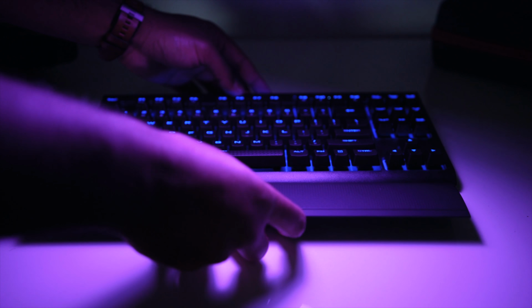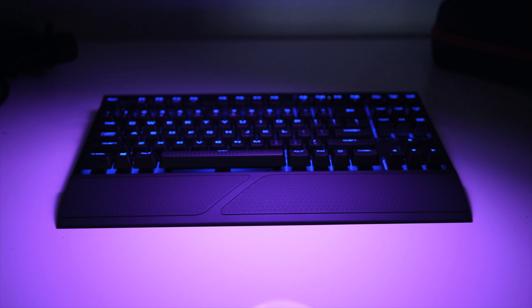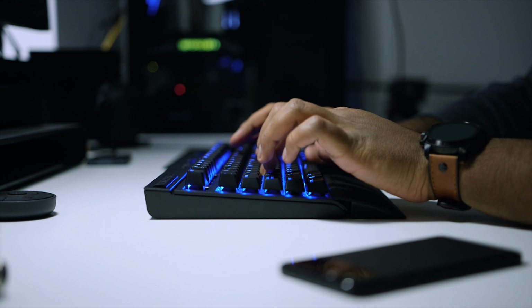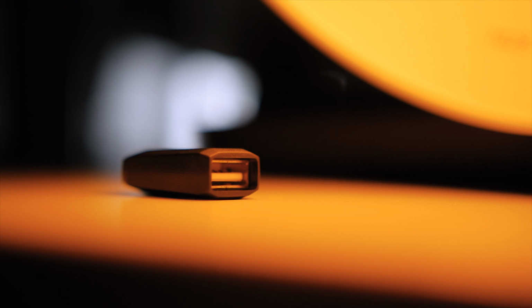Coming back to the K63 Wireless, there are a few more accessories included in the box. Let me start with the detachable wrist rest that simply clicks onto the keyboard. The rubberized textured material provides a good amount of grip, and throughout my testing period, I didn't run into any discomfort issues. Corsair also includes a 1.8-meter micro USB cable to charge the unit. I wish it was Type-C because it's 2018. You also get a mini USB to Type-A female adapter. This can be used to extend the wireless connection, but throughout my tests, it wasn't necessary.